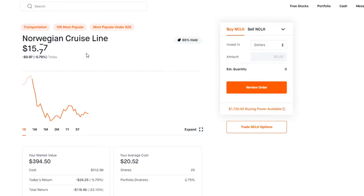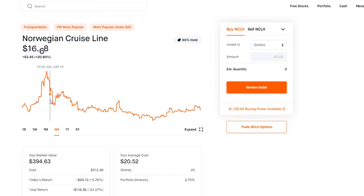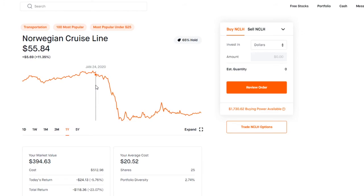All right, next up here, we got Norwegian Cruise Lines. Again, this is one of my long-term holds. Only got about $400 into this. Again, it's been trading pretty flat / down a little bit here. That 1 year chart, though, we're expecting it to go up to around $25, $30-ish. That's when I'll sell out here because 25, 30-ish will make a good little return. But again, only 25 shares, $400. Again, not a huge position for us.